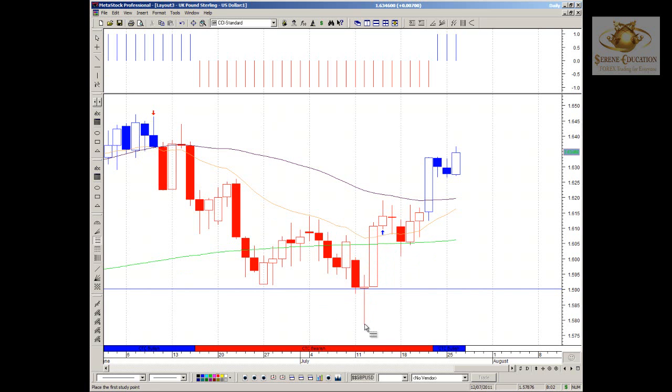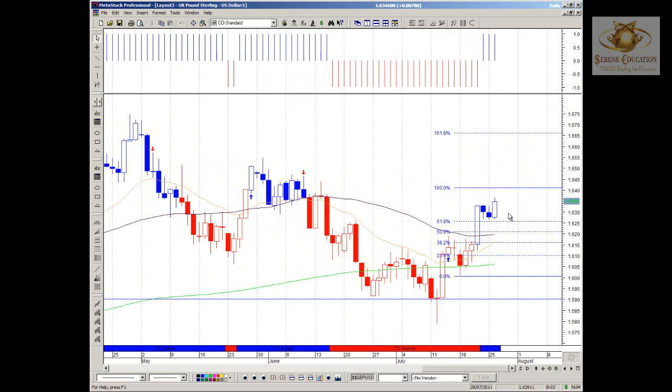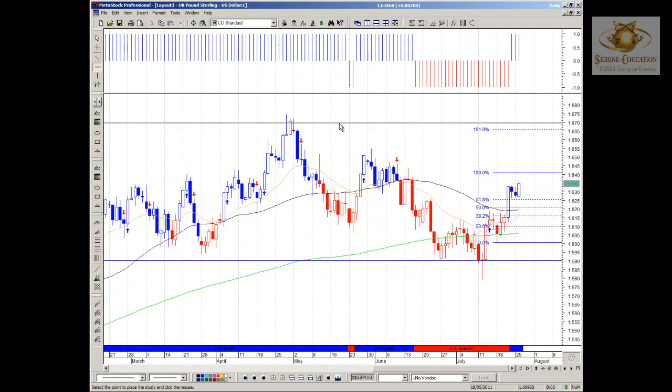This move here, if I just take it, you can see the extension now. This prime move, we had a pullback. This extension now 100% at 16,4100 is still on. If cable can continue to the upside, then we can see that as our first potential target. Break and close higher than that would look at the 161.8 fib as our next potential target, which would take us back up to the highs that we saw back in early May.